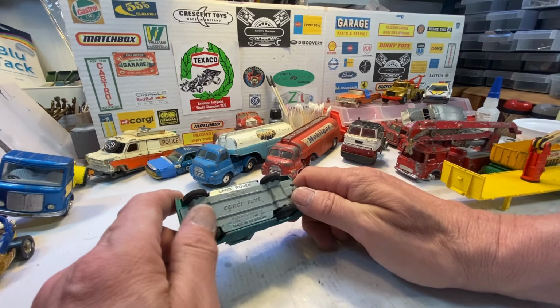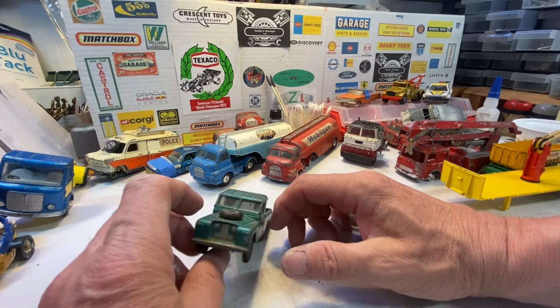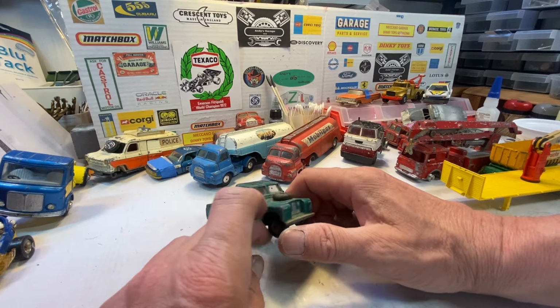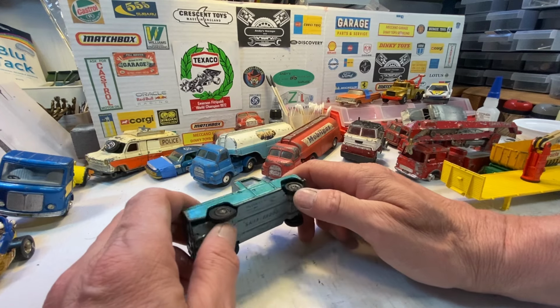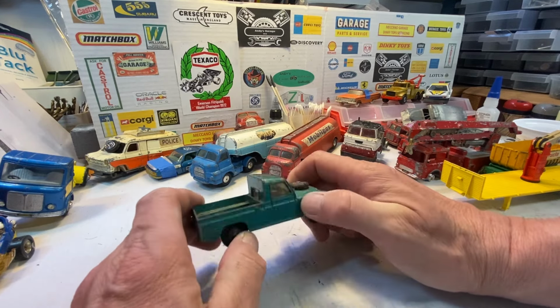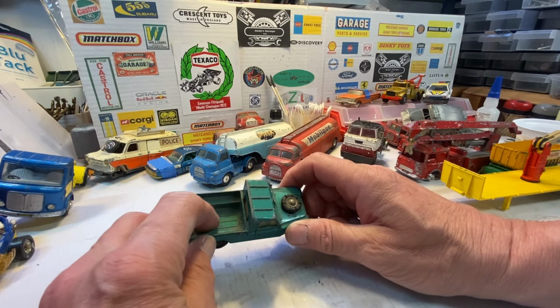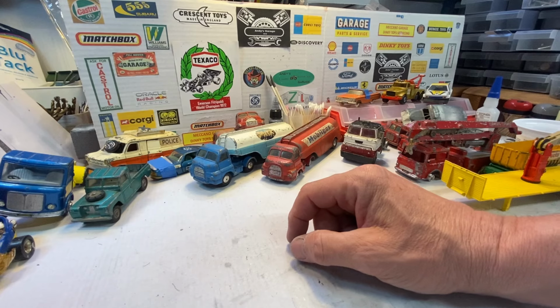Corgi Toys Land Rover 109 wheelbase, very nice. I've done one of these. Tyres are shot, glass is good, paintwork's chipped and worn, especially there in the back, look. But I do like doing a Land Rover challenge.